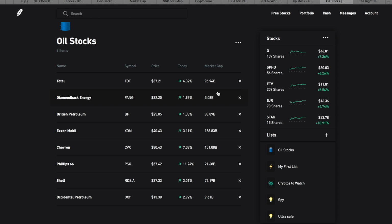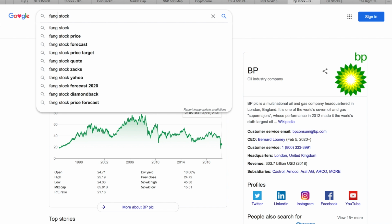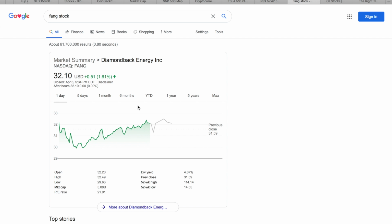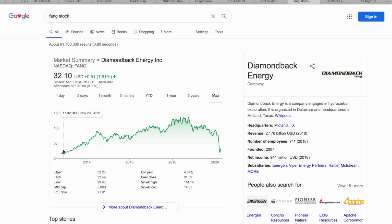And finally, we're going to look at FANG. This is another oil stock that may interest you. Let's take a look at what it's been doing. So dividend currently at 4.67%, based in Texas. Had a very nice performance here in recent years. However, did take a pretty strong hit, now down almost 85%. So it did bounce back a little bit, right?